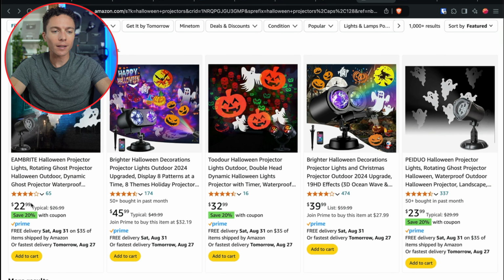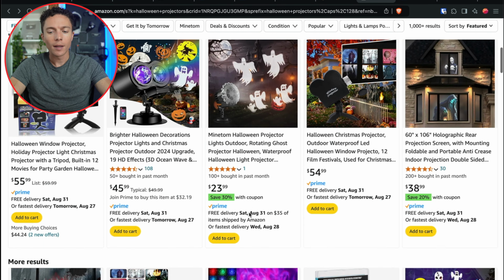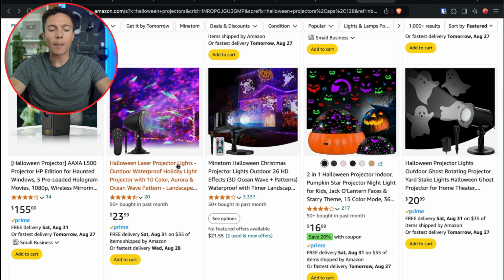So we see ones here on Amazon that are like $23. Here's another one that's $24. So in about that price range, you can find a lot of them. Here's another one for $24. And just like with the last product, I'm going to list up all of these because you never know which one is going to be popular and which one is going to sell.